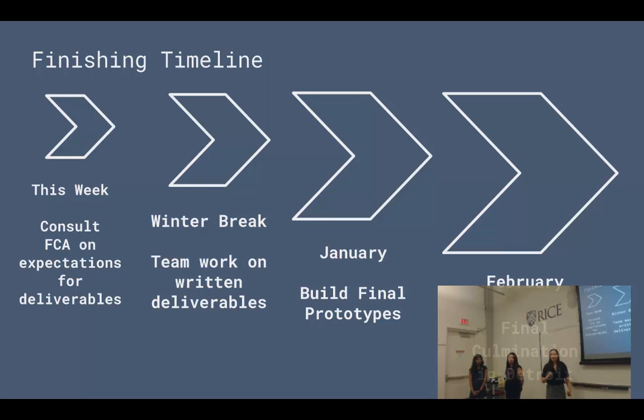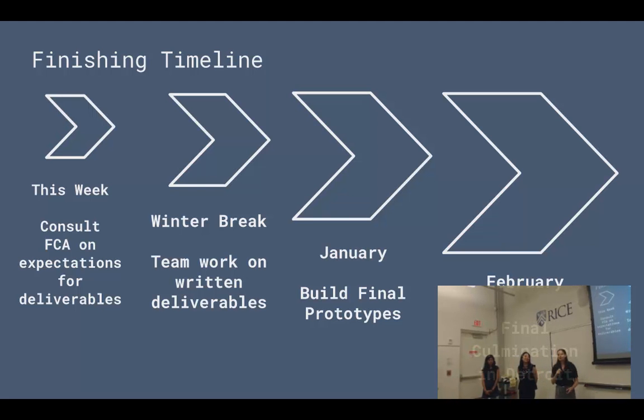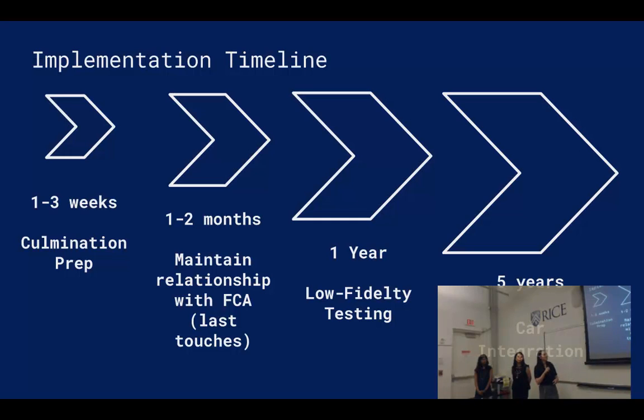And then when we go there, we're going to do this really crazy drastic thing where we propose to them that maybe they use our prototype in a real-life car. And that timeline would look something like this, based on some of the information they've given us. So in 5 years, when you guys are sitting in the back of your self-driving cars, look around. You might see our prototype, maybe.